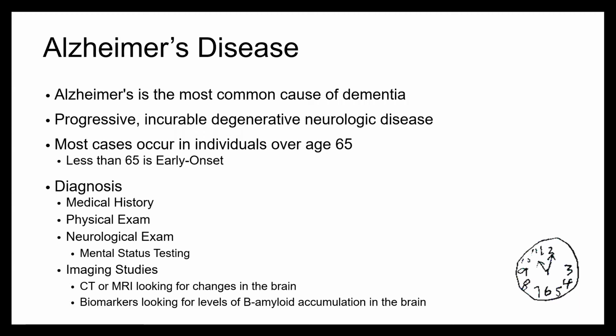Therefore, a variety of approaches are going to be included in the diagnostic process. The first thing that's going to be looked at is the patient's medical history. The physician is going to want a thorough evaluation of their psychiatric history and any history of cognitive or behavioral changes that the patient may have exhibited. They also will want to know if any other family members have had a history of Alzheimer's disease or any other type of dementia.